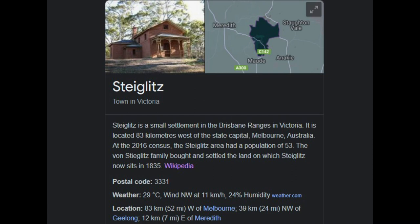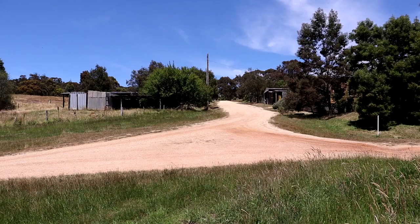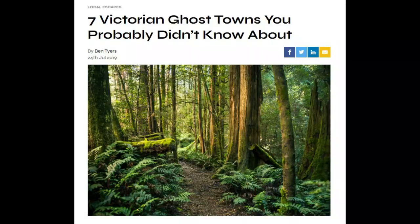Steiglitz is a small former mining town situated in the Brisbane Ranges, Victoria. By 1863, the town had over 2,000 residents, but today only has 8. An article from 2019 listed Steiglitz as one of 7 ghost towns in Victoria, but today we're going to see if it really is a ghost town, and we'll also see if any remnants of the former mining town exist.